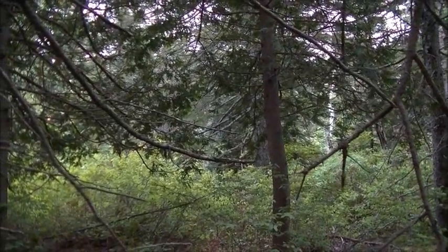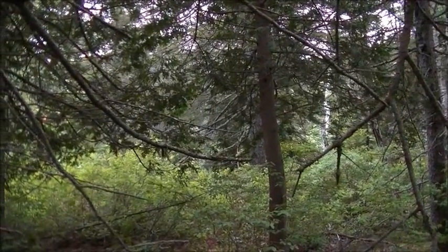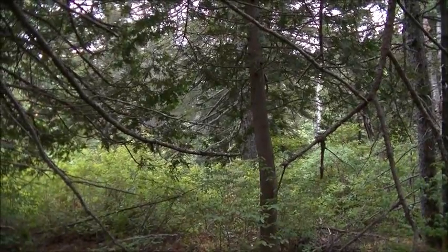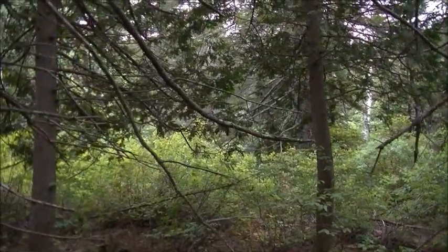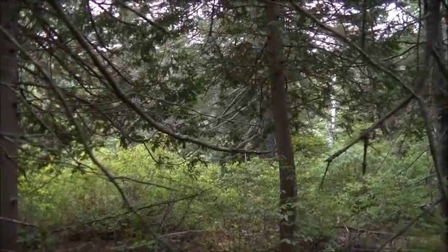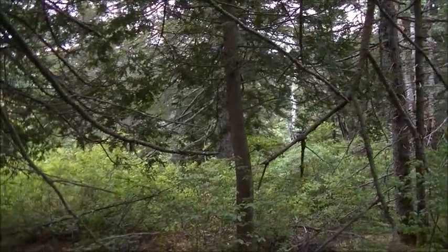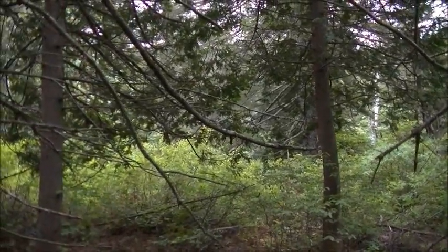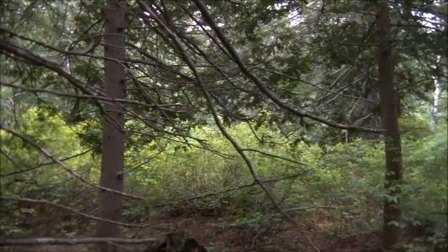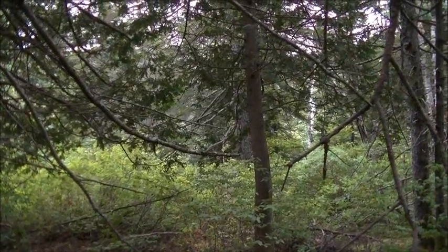Hear that? Sound like a snorting buck. Must have heard us coming up through and started blowing. About 15 times or so and went up through there. So he must have heard us talking and stuff and scared him away, and he took off just blowing. Sounded like a buck.